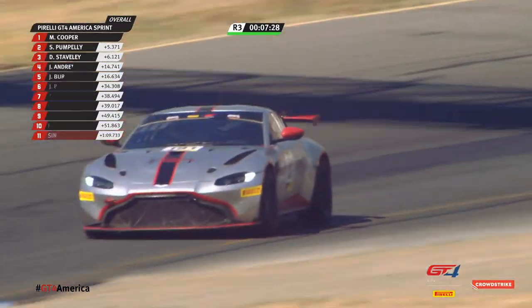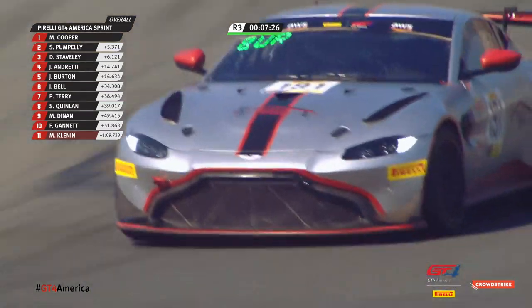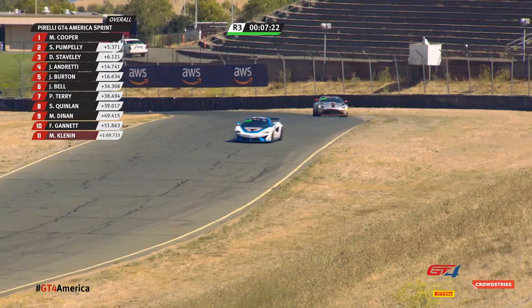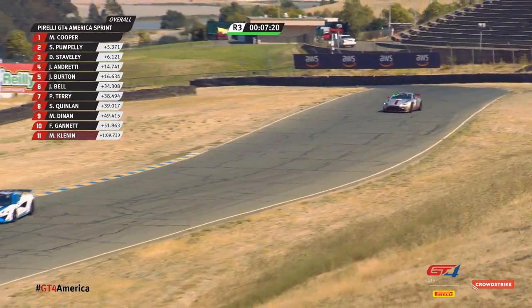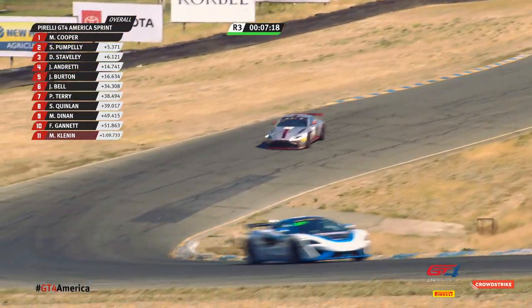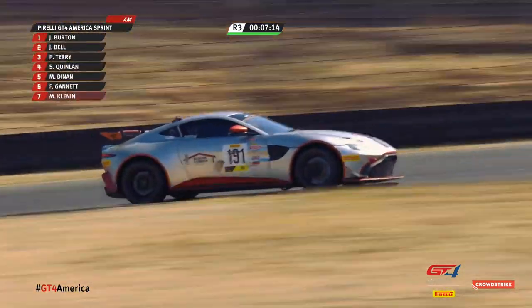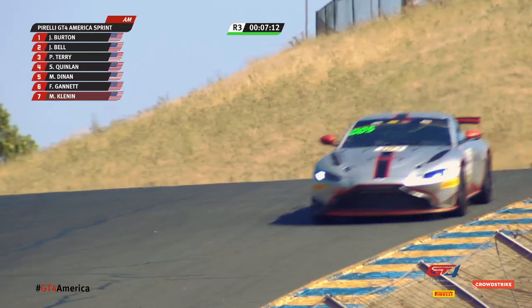Boy, I'll tell you, Burton's flying. He is. He was right up on Andretti for a minute. Had a little moment there, but he's impressive. Yeah, he's really closed in, and I think it's been a great carrot for him to really maintain focus. It's given him a sight line, a goal and a target, even though it's not for class position. I think it's really kept his head in the game here because he's got a monster lead all day long.